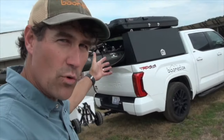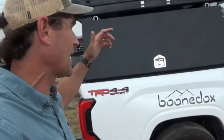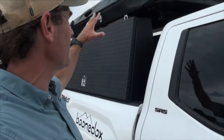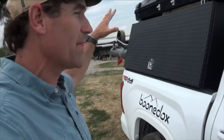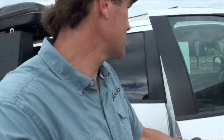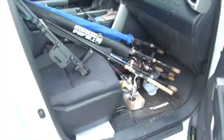I got a whole lot more to do with this vehicle. For sure, we got to get some gas and water packs on there, a shower, an awning. The next big Boonedox product that we need to go over. Two different options. Metal rod boxes to get your rods out of the front seat of the truck. Got to solve that problem. I've already run around with this vehicle in the Rod Pro.